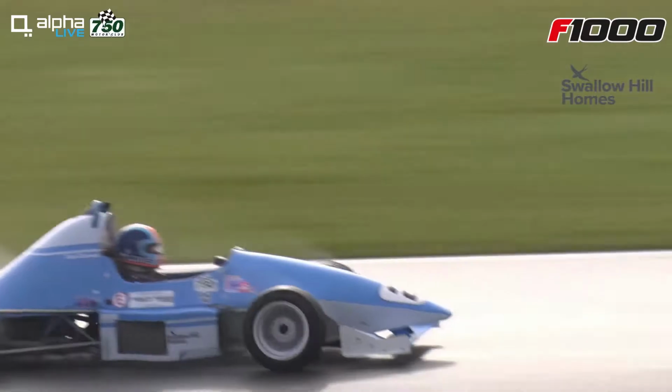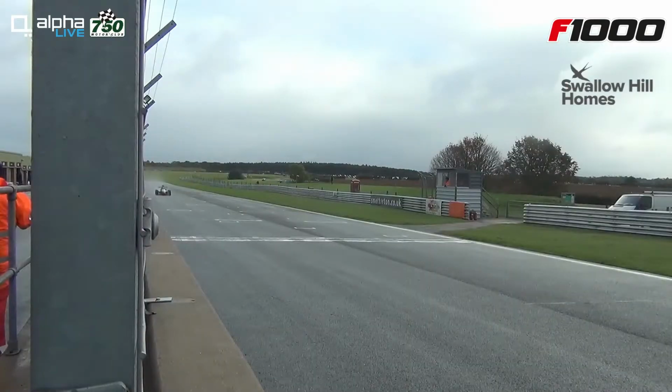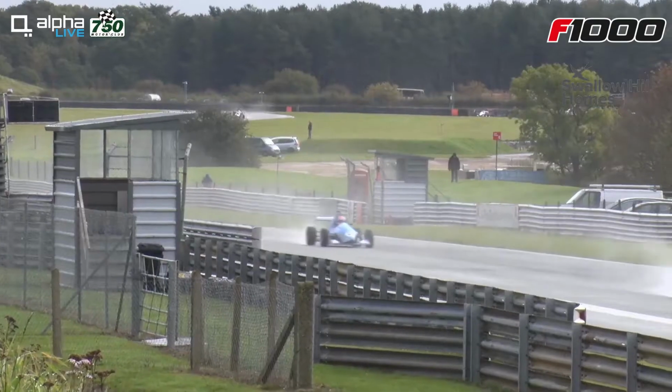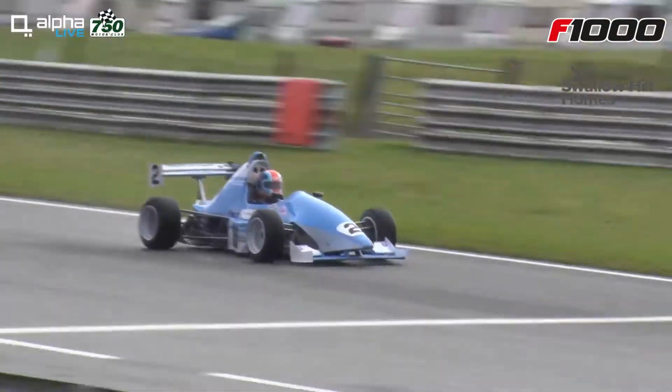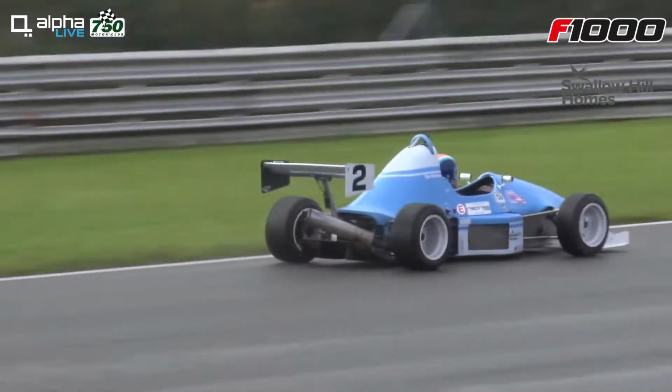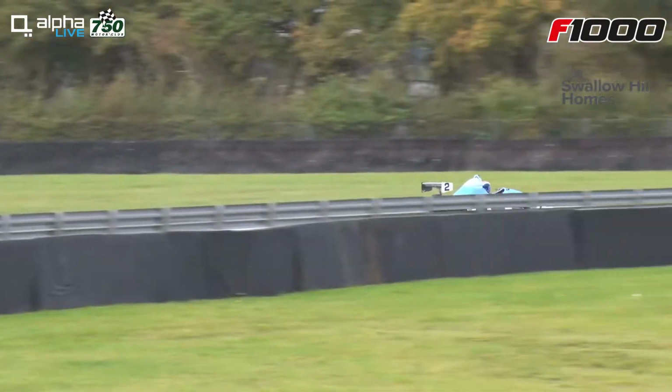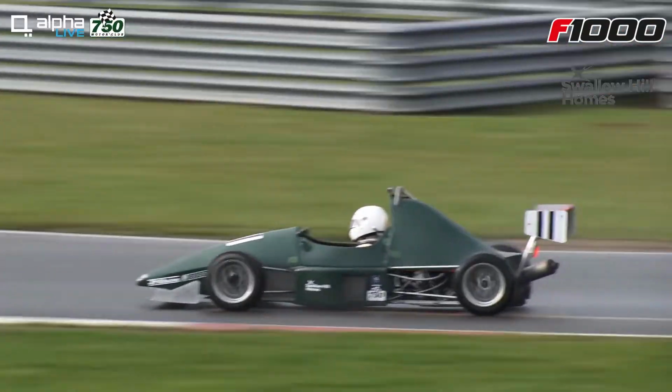Across the line's gone Rob Wellham, 5 seconds clear of Ben Powney, who is being caught by Elliot Mitchell. The gap there is under 3 seconds now. Yeah, and it's 1.2 seconds that Mitchell made on that lap. And we've got 2 laps left, haven't we? So we have a 7-lap race this time. Yeah. So perhaps Elliot Mitchell needs to bring that gap down at a bit more of a rapid rate.